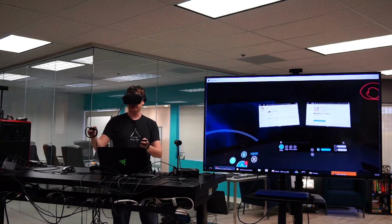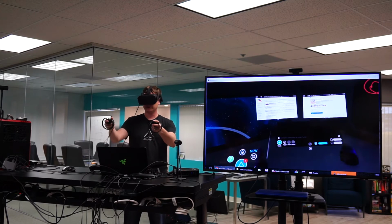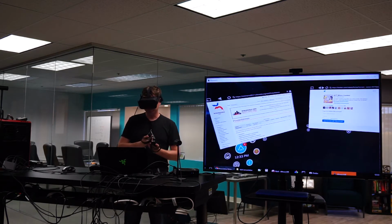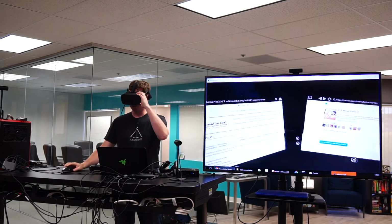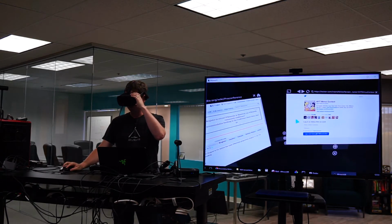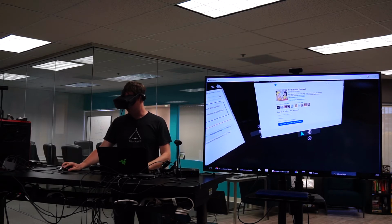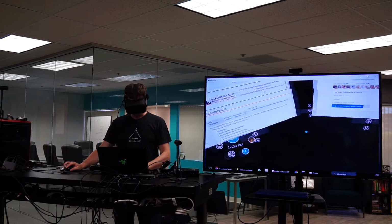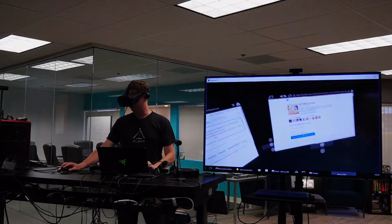So I also mentioned that in order to make this work in AltspaceVR, you need to be able to gracefully fall back to lesser devices, right? So if I fall back to the mouse now, you'll notice that as soon as I started using the mouse, my 6-DOF controllers went away and the mouse cursor showed up, and now I'm basically in mouse mode.